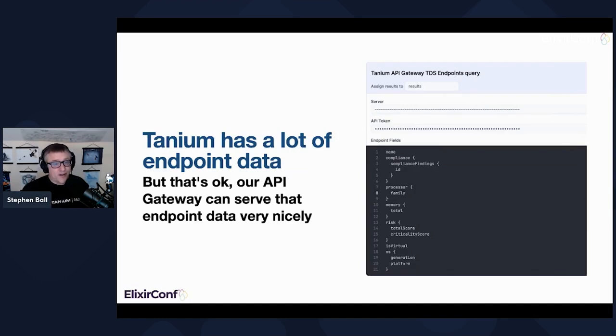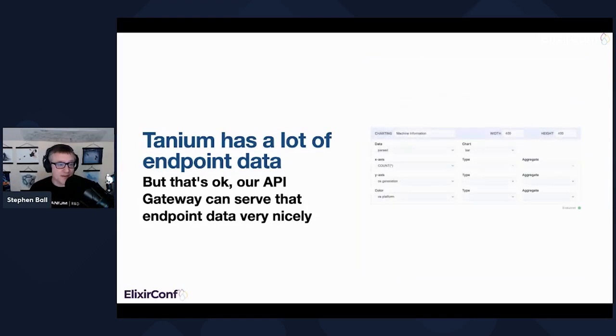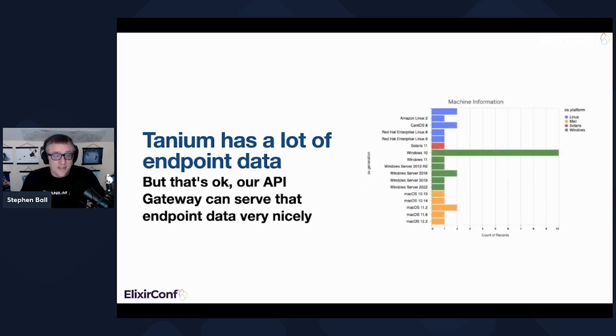The smart cell does all the work of gathering up all the endpoint data. It allows users to just specify the central part of the GraphQL query, and it supplies all the boilerplate and the pagination fields and handles the pagination. So all a user has to do is run that, and they get the endpoint data in that results variable, and then they can chart it in a smart cell using this charting smart cell and easily explore the data that we've got available.